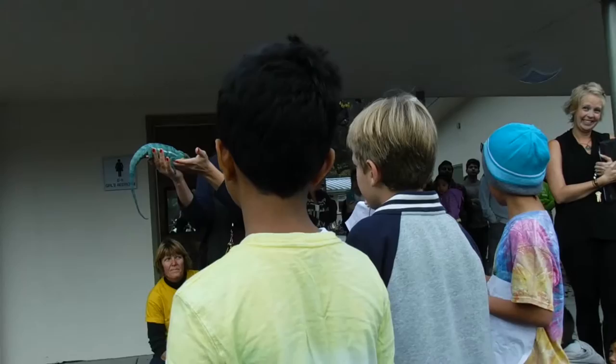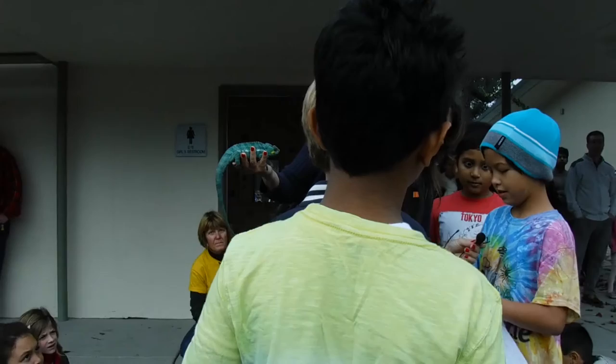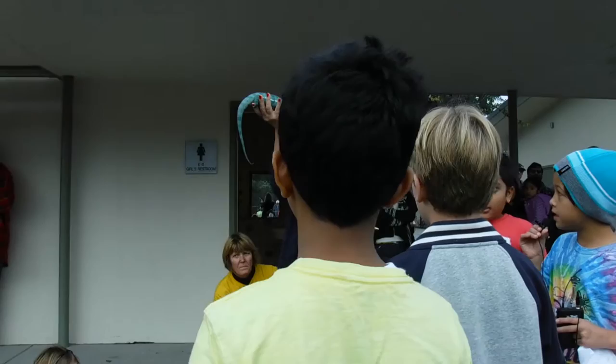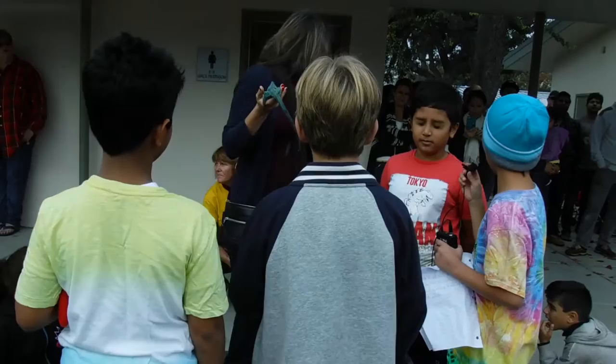So Hazel's going to tell us why we can't reach for him from his back. Newton has an expandable rib cage that's really sensitive. You can't ever reach like this on a chameleon. Okay, let's get his habitat.